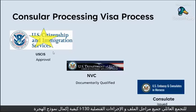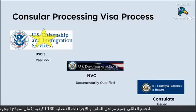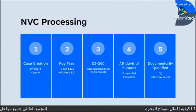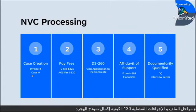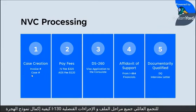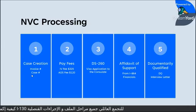So you move on to NVC. Now NVC does this next portion. NVC makes sure that your financials are applicable, that you qualify for it financially, and this is where you pay fees.